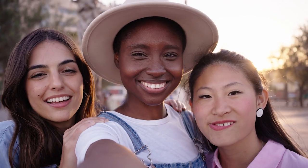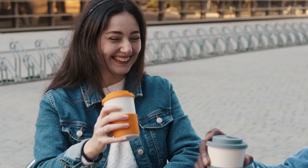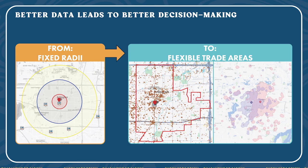Their target customer is Gen Z, young families, and commuters, plus anyone looking for a quick caffeine fix who wants to get in and out fast. Dutch Brothers has become extremely precise about where they open new locations. Their 2025 playbook is shaped by data, performance metrics, and a sharpened focus on long-term value per site. So here's what they're looking for based on recent development activity and their existing locations.